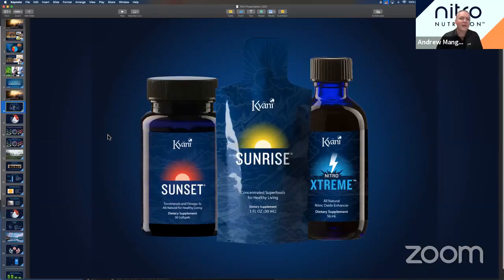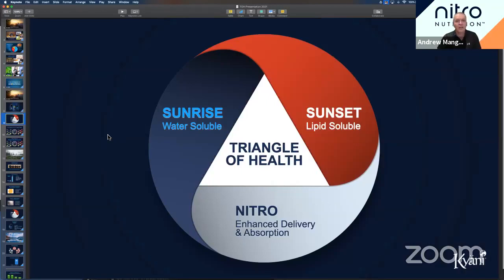The triangle of health, as many of you know, has the sunrise, sunset, as well as nitro. A lot of people ask, what's the purpose of all three of these? The sunrise has all of your water-soluble nutrients. Your sunset has all of your lipid-soluble nutrients. We separate those two out so you can better absorb the nutrients, so fat-soluble with fat-soluble or lipid, and water-soluble with water-soluble.